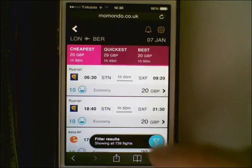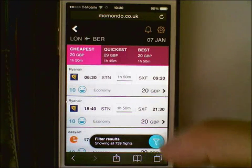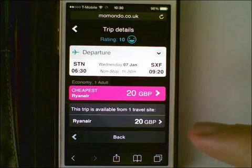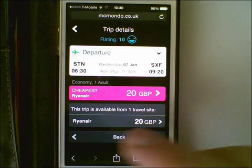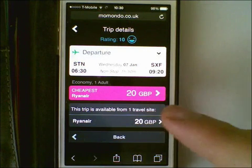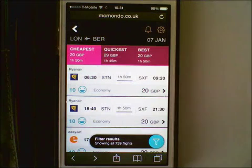Okay, so I'm not sure if there's anything to be added on top of that. That's the problem, or if that's an all-in price. I don't know if that will tell me. It's a Ryanair flight. It's available from one travel site. Okay, so I suspect being Ryanair, there'll be a number of charges to go on top of that. So yeah, I'm not keen on that.